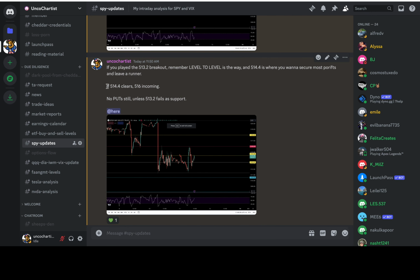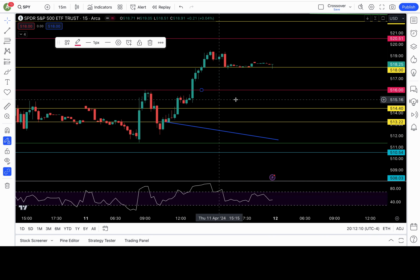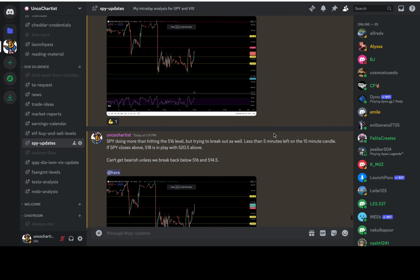I put here, 514.4 clears, 516 incoming. Yeah, and I wrote, all we need is price action. From here, 514.4 cleared and is now support. When we got the clear, 12:07, I wrote that, right around when the 11:45 15-minute candle closed. I was a little late, but I just wanted to make sure that it stayed with a second candle before I alerted to the group. And look at that, it did and showed more upside. Smashed 516, cleared 516. Pretty sure I alerted that one.